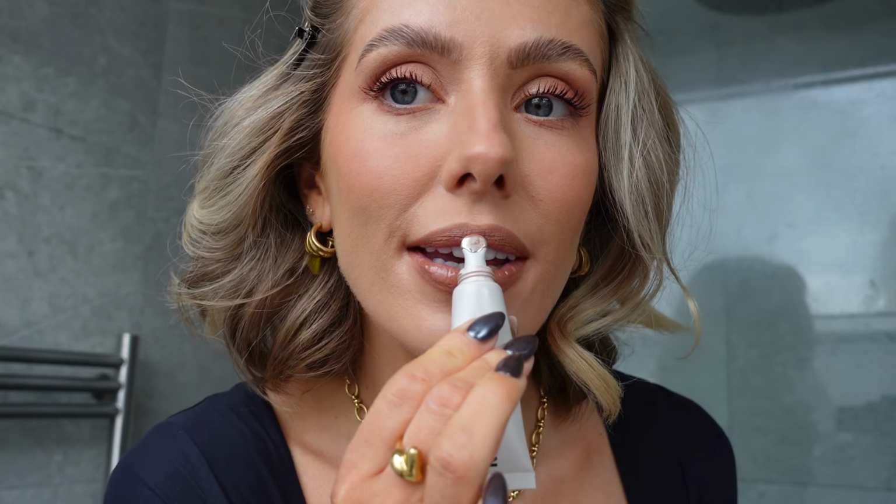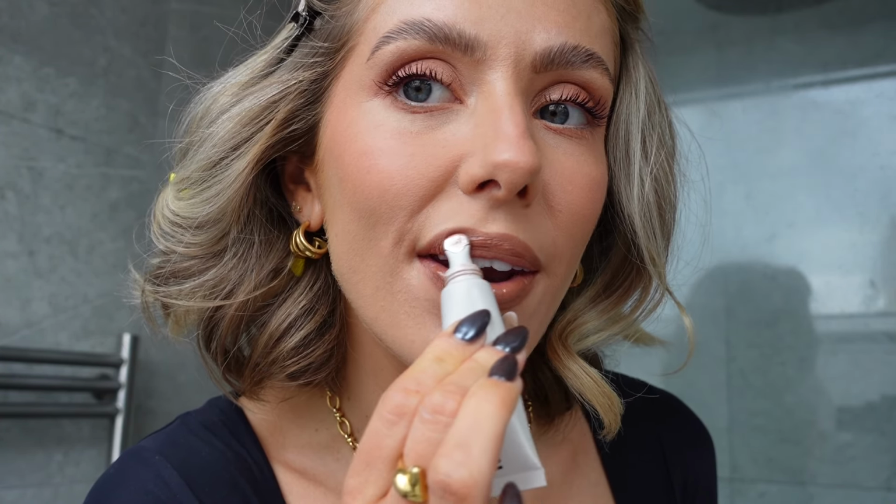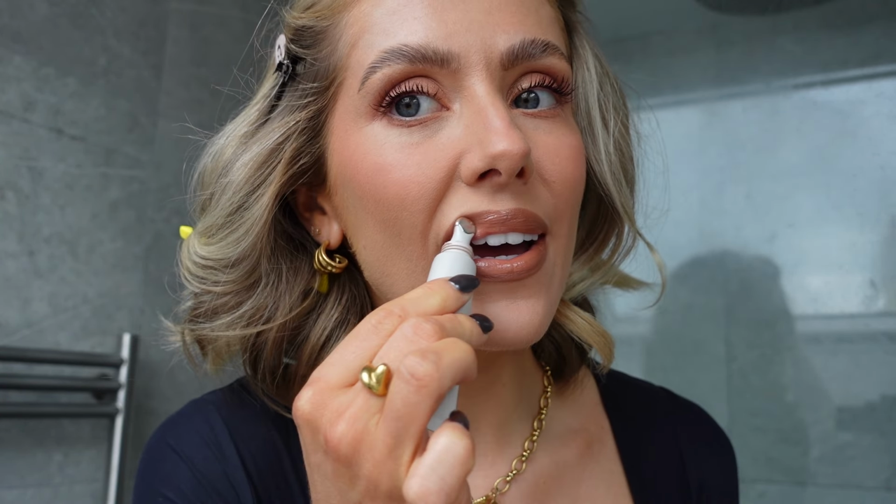It's very buildable, so I just do this all over, and then I sometimes just do this and then apply the gloss, so we'll do that in a second. I'm just gonna look in the mirror as well, because it's so hard to see what I'm doing. Okay, that is the lip liner all over my lips, only that, and then I'm doing the Fawn Refy gloss. The lip liner for this is also gorgeous, and they have that no budge gloss on the end, but I think I'm a gloss girl now. I never used to be, but this is just a very subtle nude.